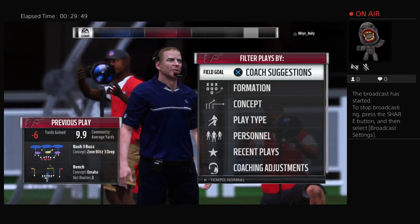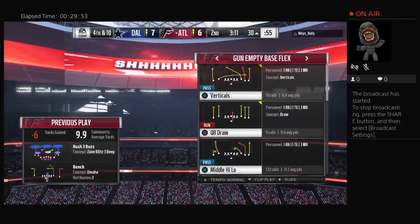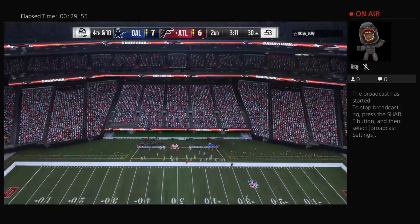And now a timeout called by the Cowboys defense. They'll have 2 remaining as we step aside here in this 2nd quarter.